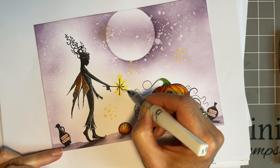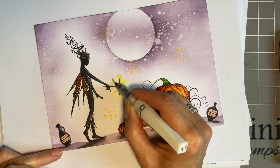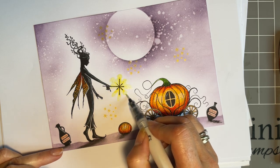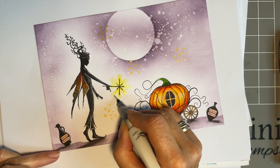So I'm almost using it as a blender. It's like a water brush, but it's got the Wink of Stella in. So when it dries, it'll be all magical, but it'll have the sparkle as well. And then if I just blend almost that to nothing.